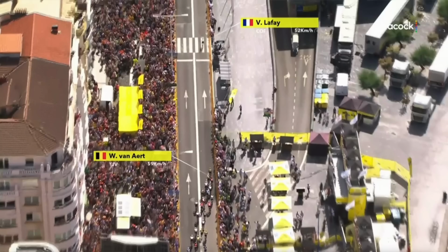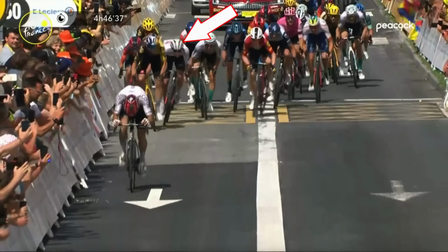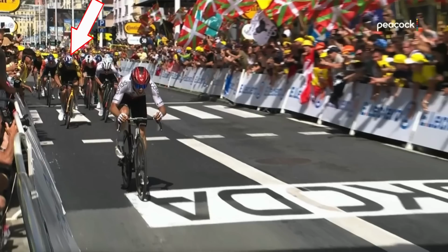It's not quite going to be enough because look at the gap from the helicopter. Victor Lafay's got enough of a gap, but Wout van Aert throws in one more big acceleration with about 150 meters to go. The big guy can't quite close the gap, but look on his wheel, it's Tadej Pogačar. He's got to go all the way to the line to take time bonuses away from Tadej Pogačar.